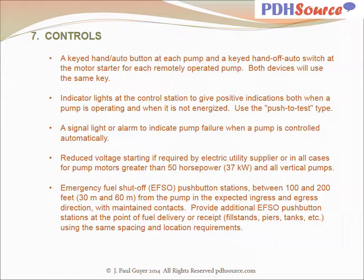Reduced voltage starting if required by electric utility supplier, or in all cases for pump motors greater than 50 horsepower and all vertical pumps. Emergency fuel shutoff EFSO push-button stations between 100 and 200 feet from the pump in the expected ingress and egress direction with maintained contacts. Provide additional EFSO push-button stations at the point of fuel delivery or receipt, fill stands, piers, tanks, etc., using the same spacing and location requirements.